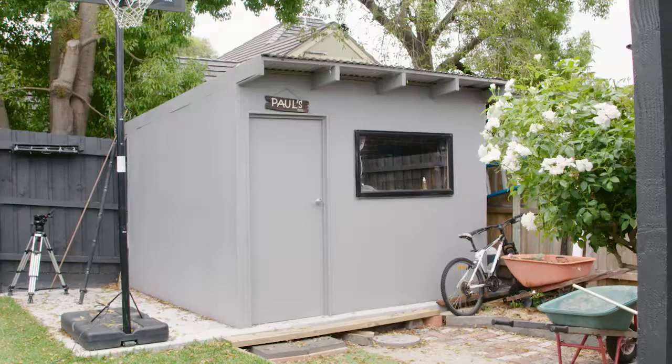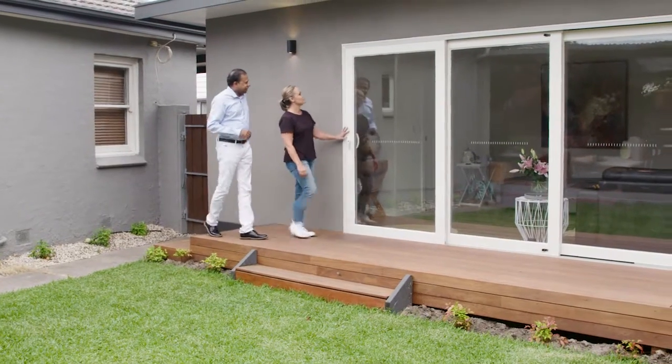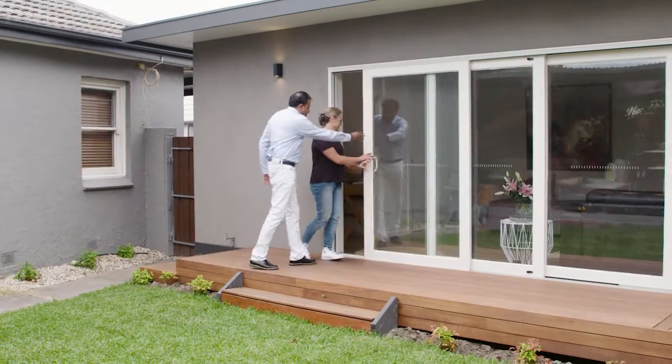It's not the little one, is it? No, not at all. No, that's Paul's shed. Oh, Paul's shed. This is it. Oh, my goodness. It looks so great, doesn't it? Yes. Shall we go inside? Yeah, sure. Wonderful.